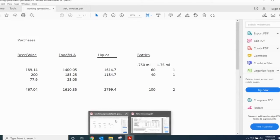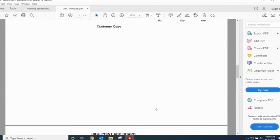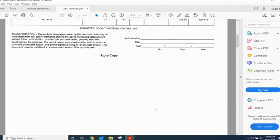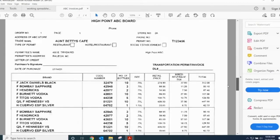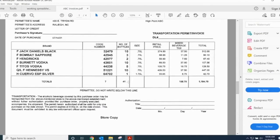The next thing we're going to look at from that same invoice is the number of containers that we purchased. On this particular order, we bought 61 bottles. Please note that one of the bottles purchased was a 1.75 and the other 60 were the 0.75s, or 750 milliliters. On our next invoice, we bought 41 bottles, and please note that 40 of them were the 0.75s and one was the 1.75 liter bottle.